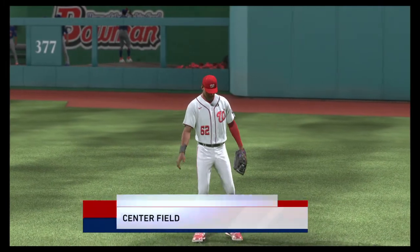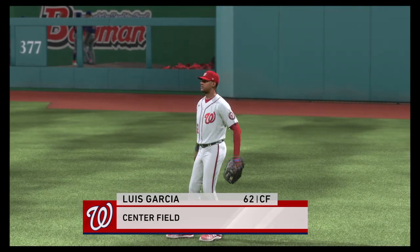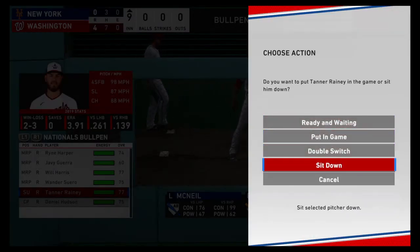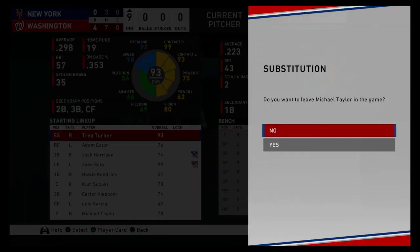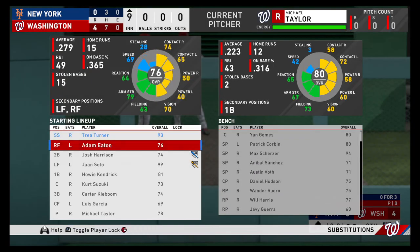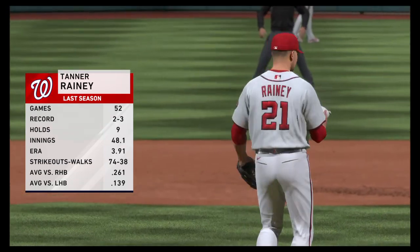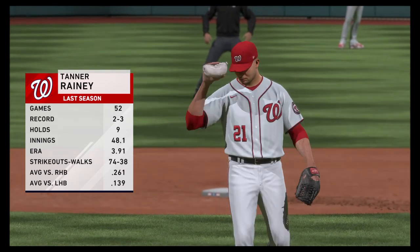Luis Garcia is the new center fielder after coming on as a pinch hitter during the last half inning. Number 62, Luis Garcia. Tanner Rainey is into the ball game as part of that double switch as he'll take over on the mound and in the 2 spot in the lineup. Michael Taylor stays in the game after pinch hitting, and he'll be patrolling right field.